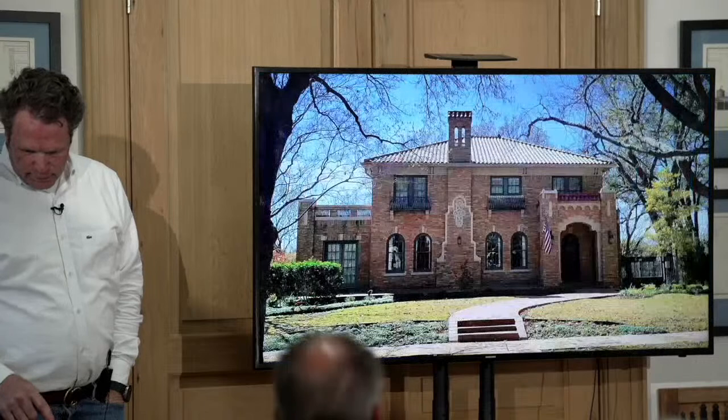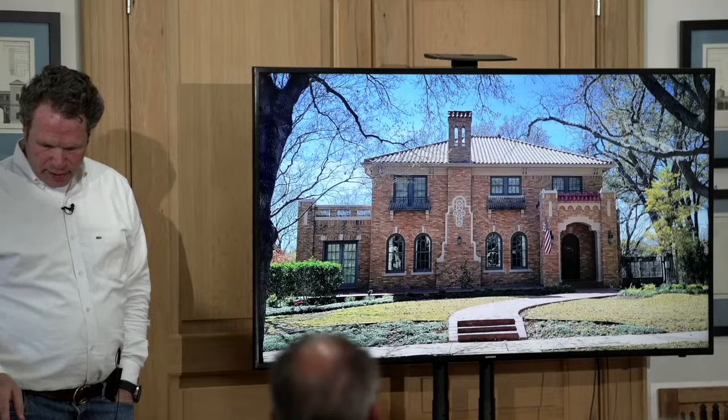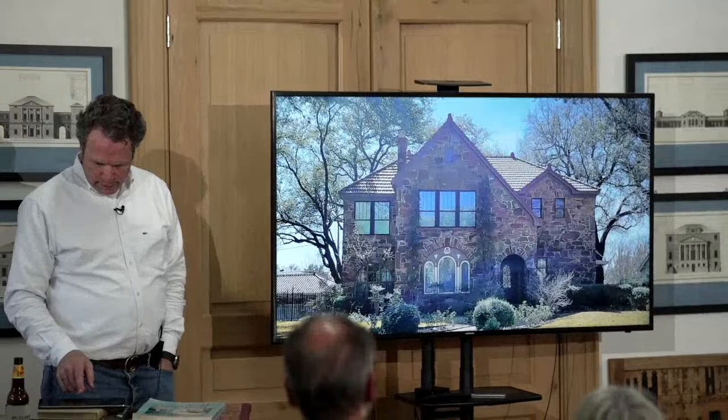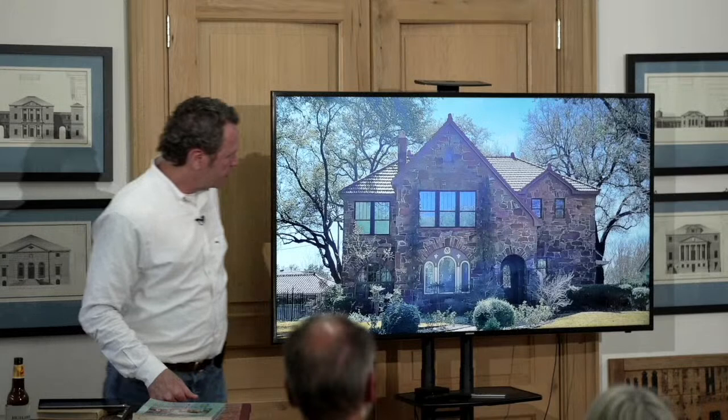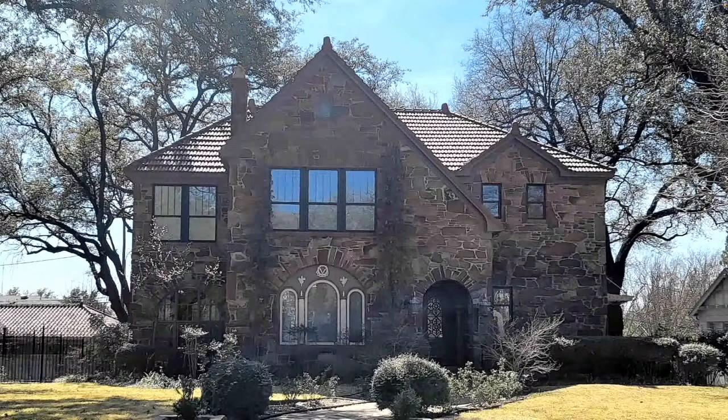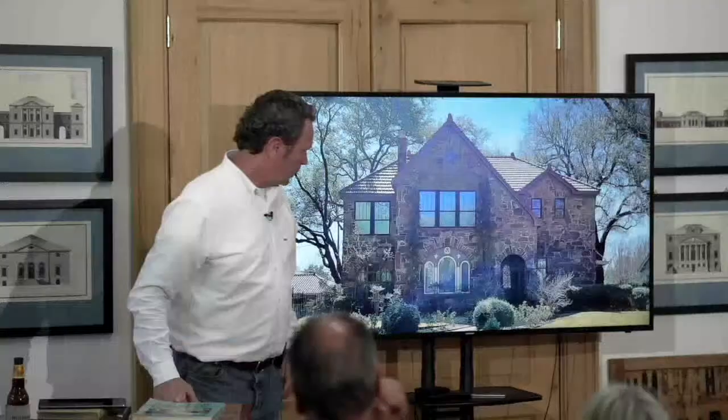Again, kind of Mediterranean, Italian. The balance and composition is good. I mean, it looks good from the street. Here's where you get into that stone choice, which is a little bit interesting. I'm not sure it works exactly, but I've seen that. That was a very popular look. I've seen those with petrified stone, kind of that same look that's really interesting and really beautiful.